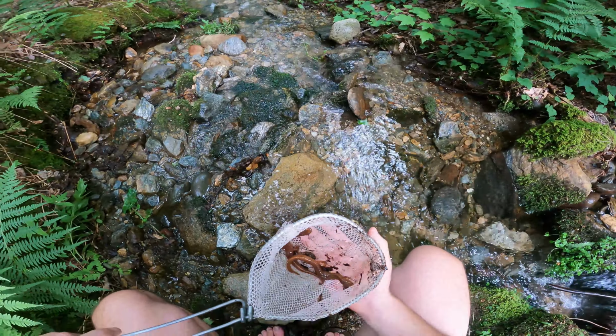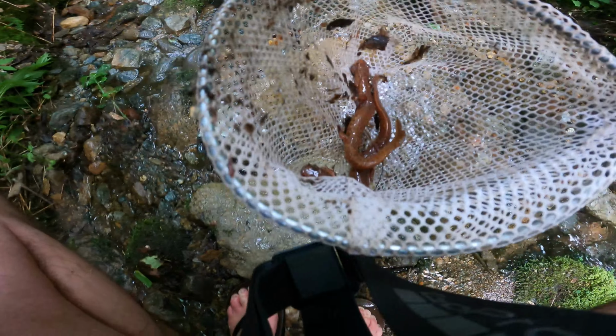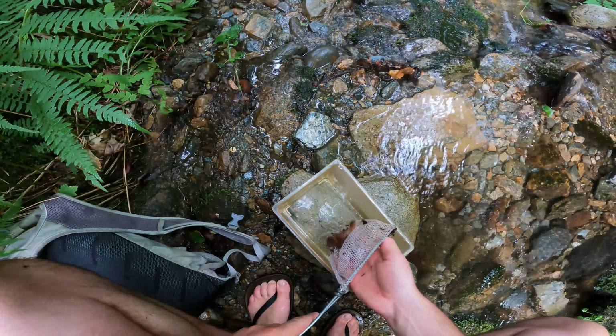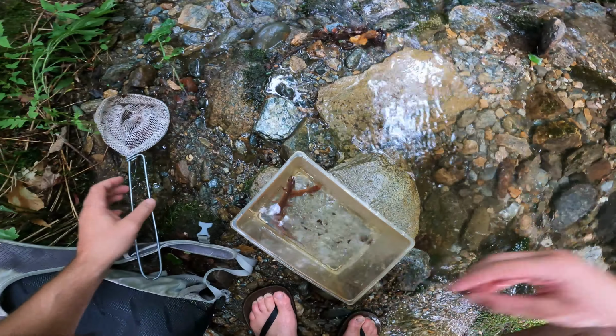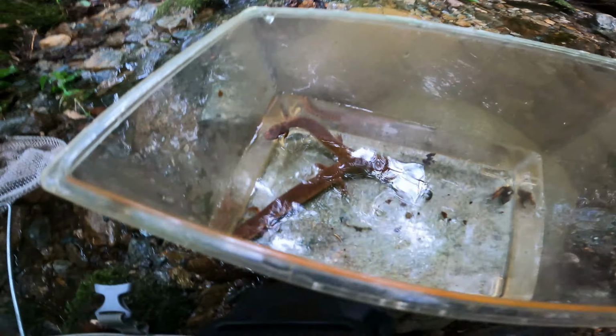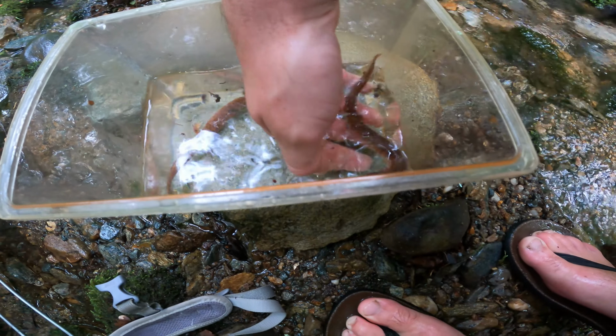That is amazing. Two spring salamanders underneath this little rock right here. Oh, that is so cool. Wow, these are nice, two big ones, two big adults. Let's put them in here. Oh my gosh, they're so cool. Look at how pretty those salamanders are. They're so big too. I mean, look at these things.